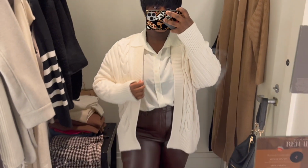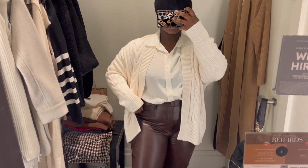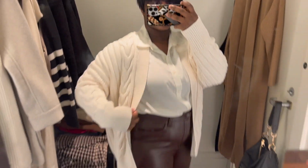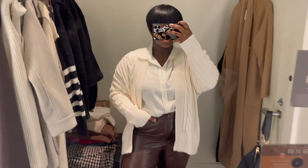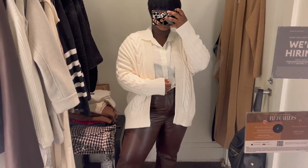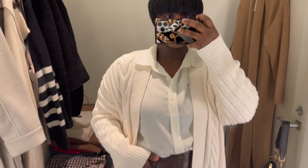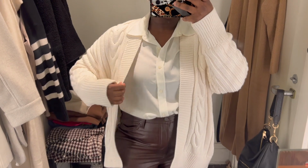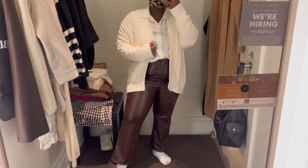So next, I decided to elevate the look by adding this cardigan sweater and this button-up blouse, and it's giving me very much office party friendly. I love this because sometimes you don't want to do too much. You're still at the office, but you want to have fun too. So this is a great switch up. You could definitely add some heels to this. This is definitely a great night outfit you could do, but still be very comfortable and casual.